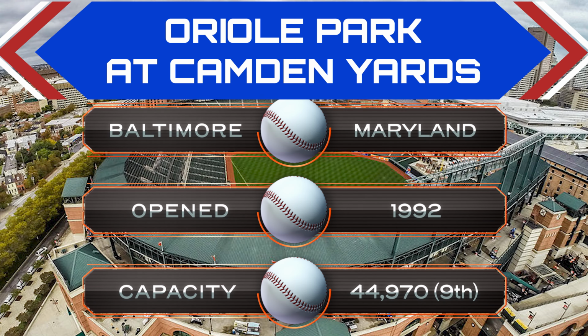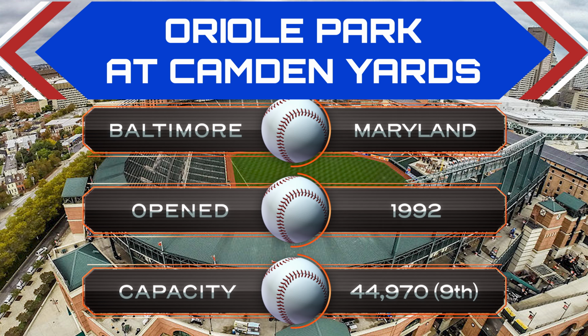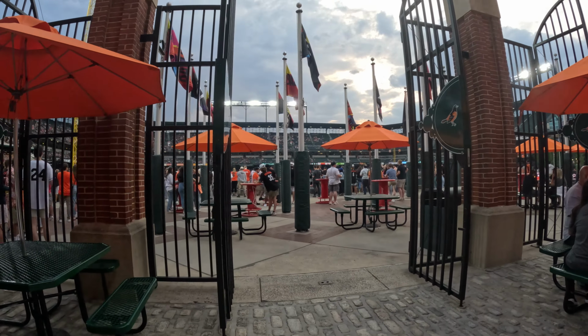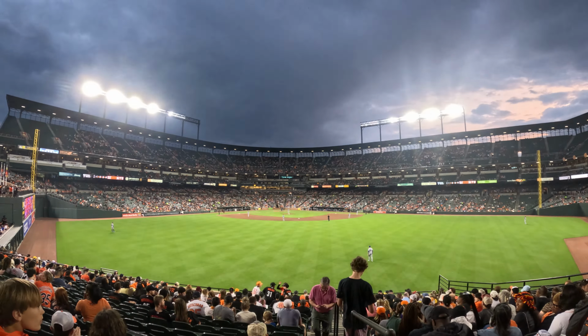Some quick facts about Camden Yards. It is right in the heart of downtown Baltimore, Maryland. It opened in 1992 and its capacity is 44,970. It's fluctuated a bit over the years, but still good for top 10. Now, Camden Yards is special for a lot of reasons, but perhaps the main one is that it basically served as the blueprint for the modern-day baseball park that we all know and love today.